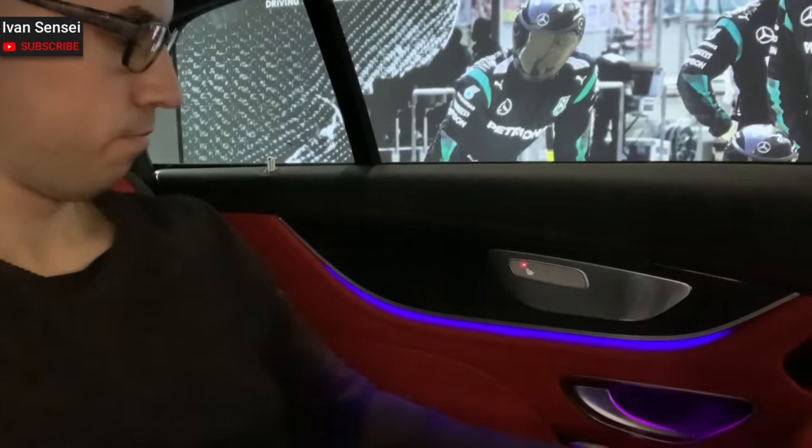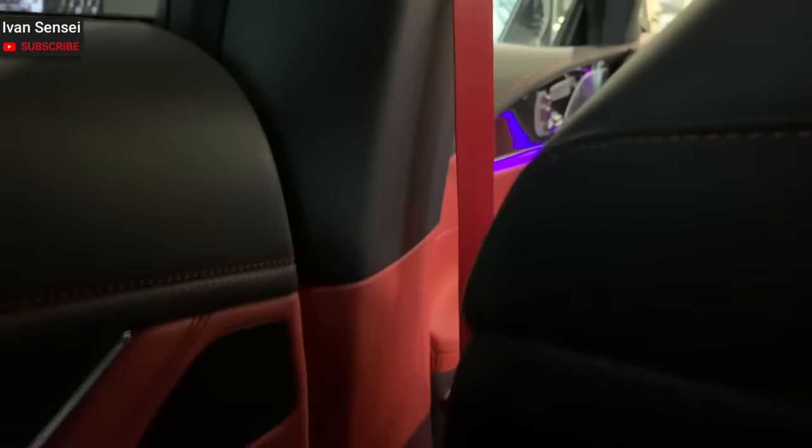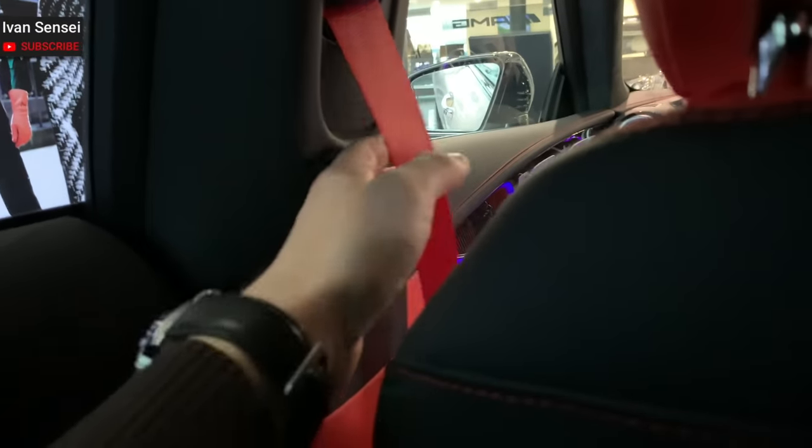Really a beautiful interior. Really love it. Fantastic interior and fantastic rear seats. And I think everybody will be satisfied here. And also red seat belts. How nice is this? Also you have red seat belts here in the rear.